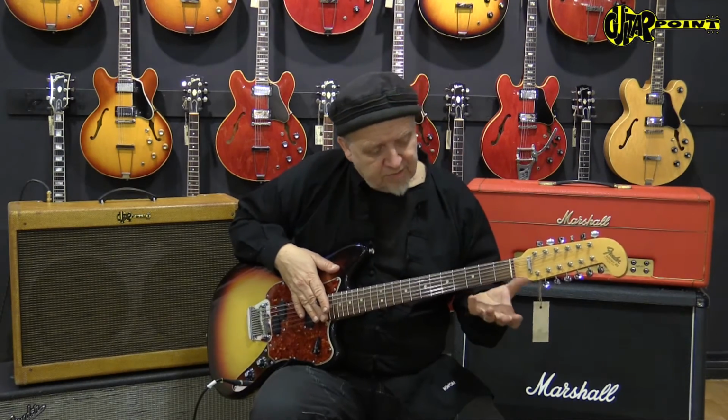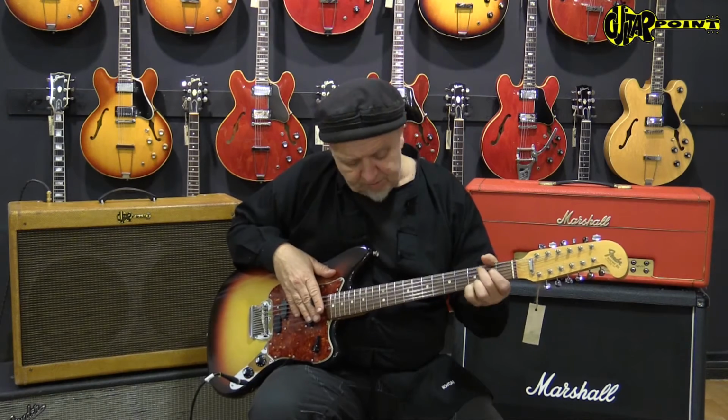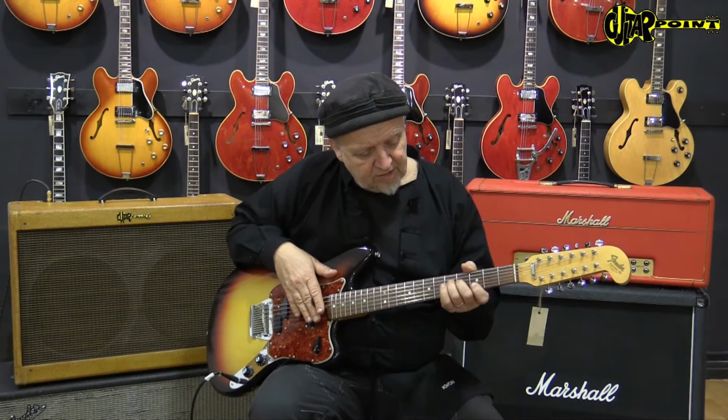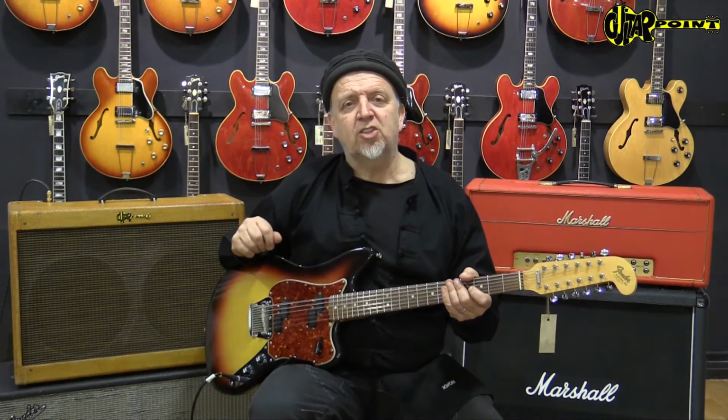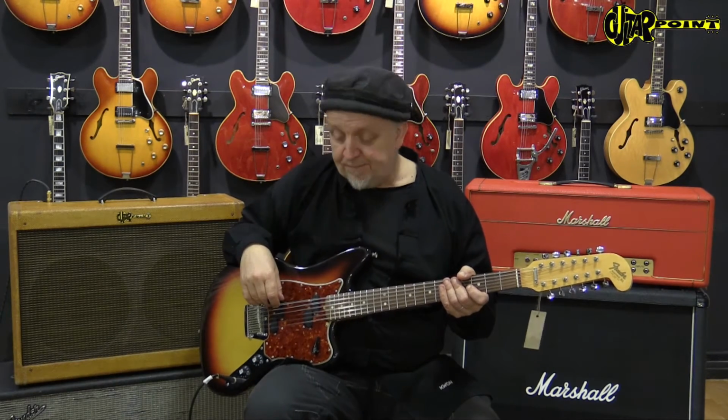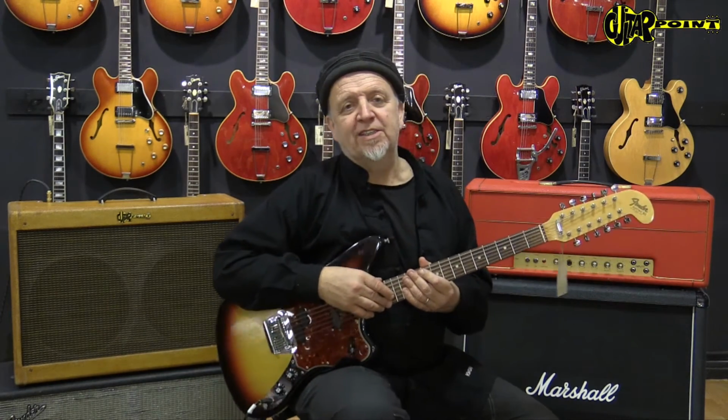The neck is kind of like a Strat neck from the same period, a beautiful neck, and nice to play. And if you're more into textures and inventing sounds and landscapes and soundscapes on the guitar, it's good to own at least one 12-string electric, and this is one that I can really recommend.